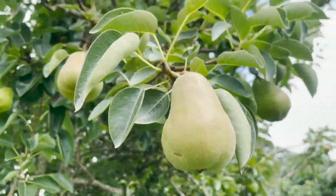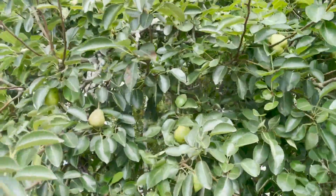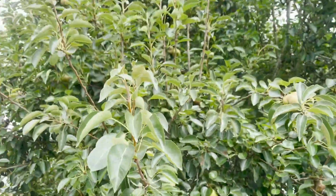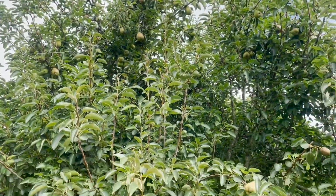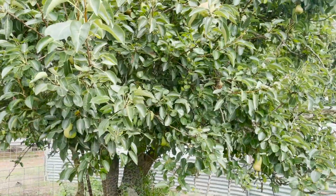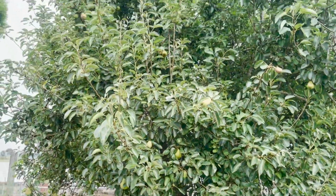So yeah, the pears are growing really nicely at the moment, and we're set to have a good harvest as long as not too many things go wrong. So it's a beautiful tree.